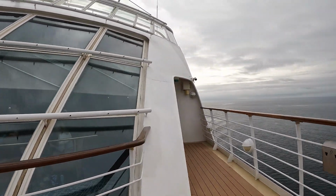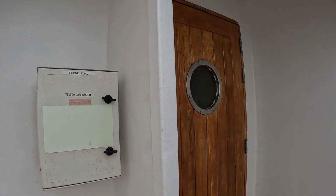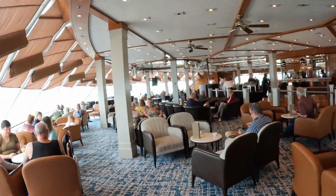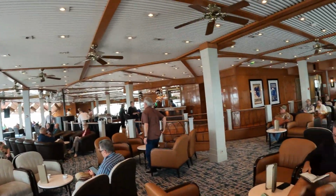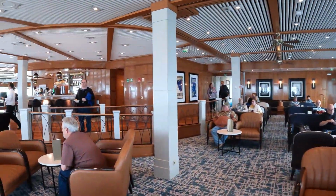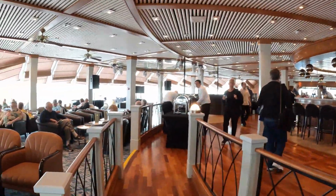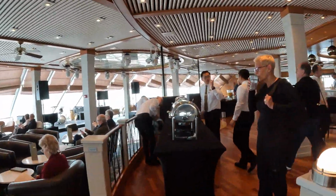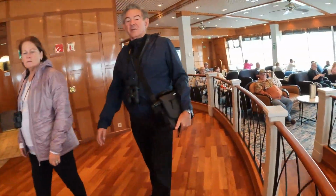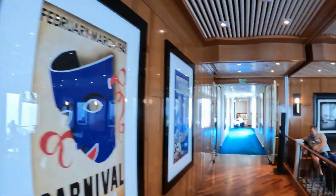The Spinnaker Lounge is a great place to go get drinks, just to hang out, particularly if the weather's not very nice. Yeah, sit and have a drink and read or do whatever. So there's a door over there and a door right there. And there's two ways you can get into the Spinnaker Lounge, from that side and this side.